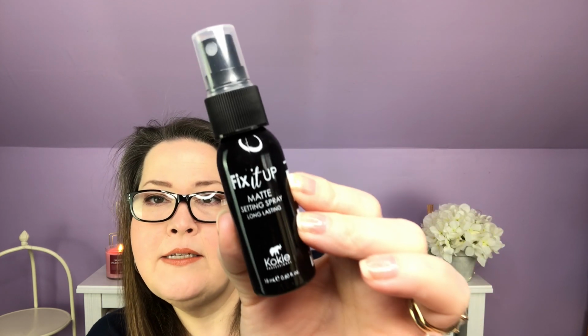Yes, this looks very familiar, so I'm not going to spray this. But so this is another sample. I thought this was going to be a full-size product. It says it's SS485 long-lasting setting spray. Your favorite matte setting spray is in a travel size.